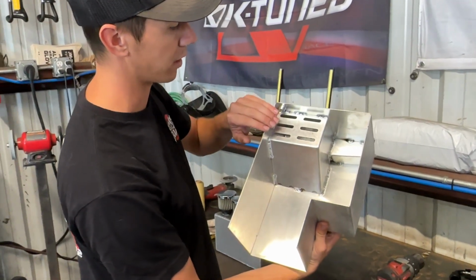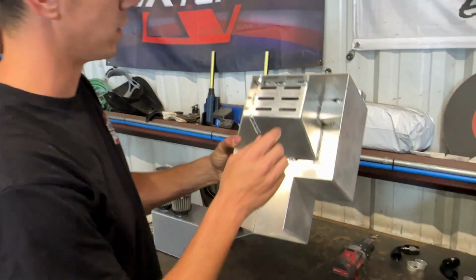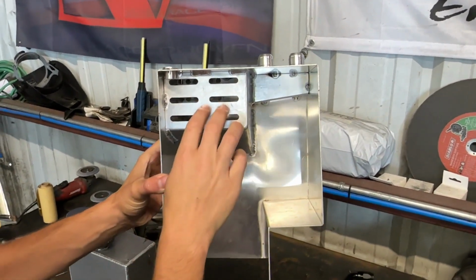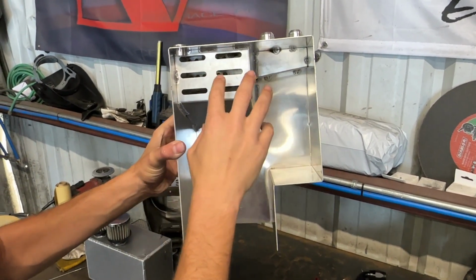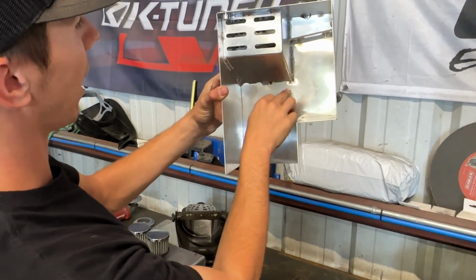So we cut all these pieces out on our Langmuir CNC plasma, and you can see the two bungs go in right here, and back behind this bigger baffle there's a whole bunch of little holes for the first stage of baffling, and then that will come into this second stage of baffling, and then the fluids and stuff can drain back down through here.